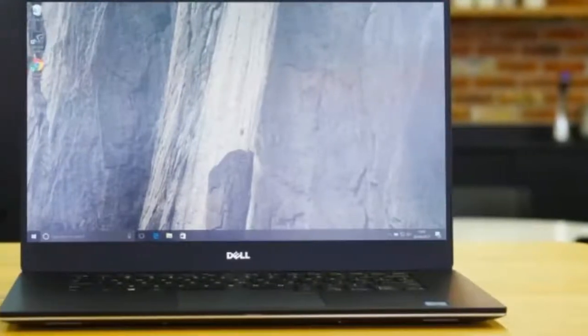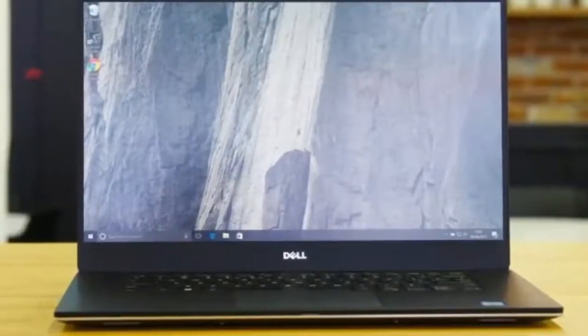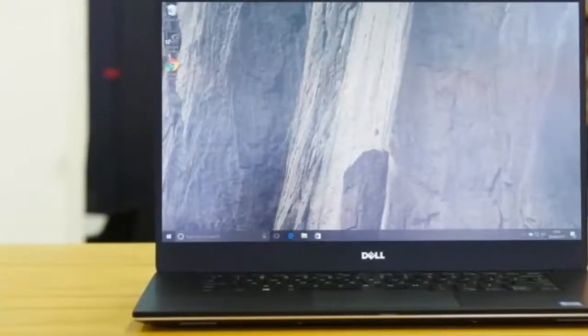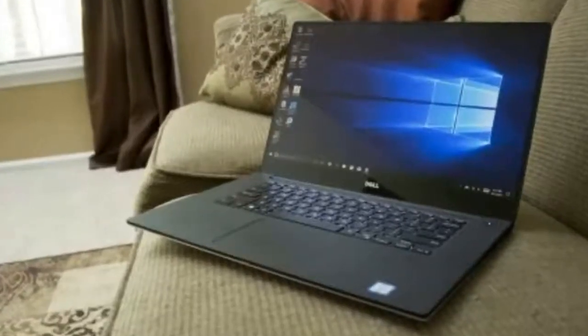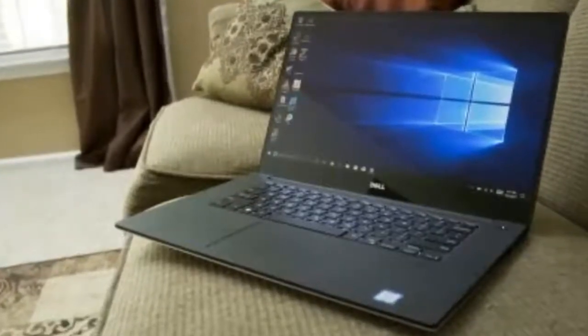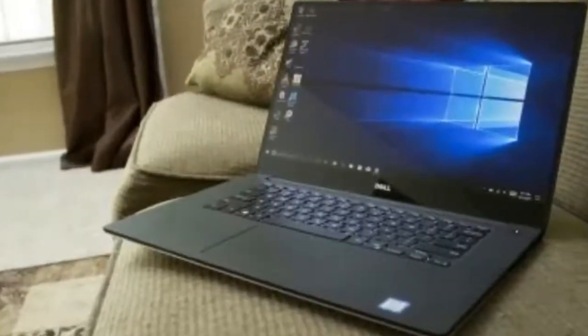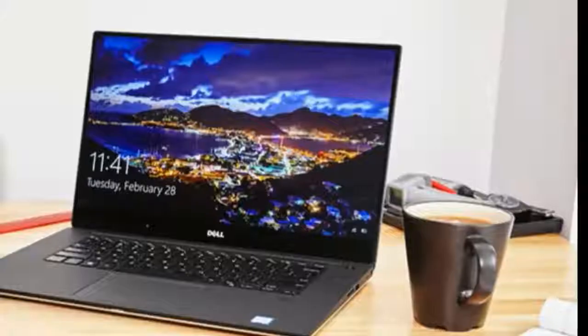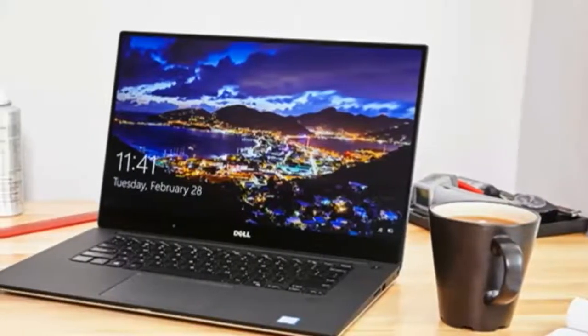As we said, there are a ton of hardware options to choose from when it comes to the Dell XPS 15. For that reason, you could end up with a completely different laptop than someone who decides to spend more or less on their purchase. Plus, with Black Friday coming up, it's only a matter of time until there's a deal anyway.